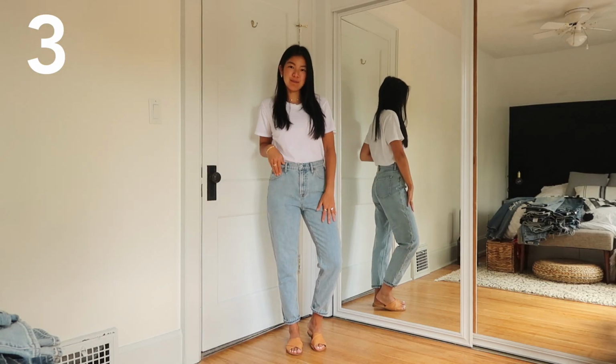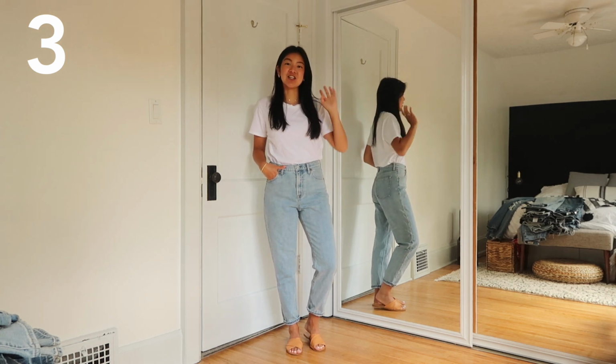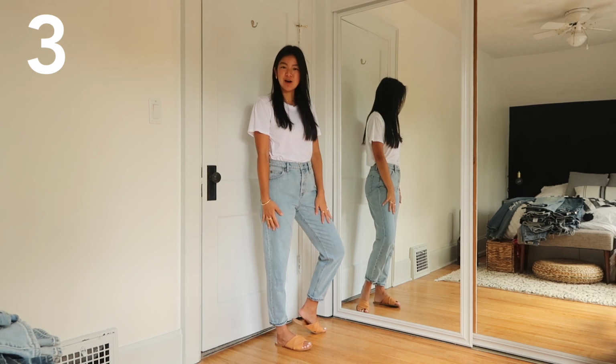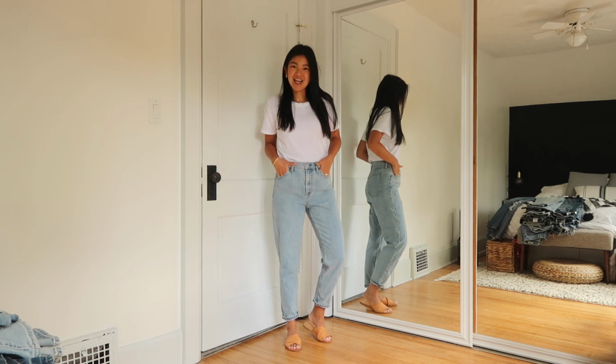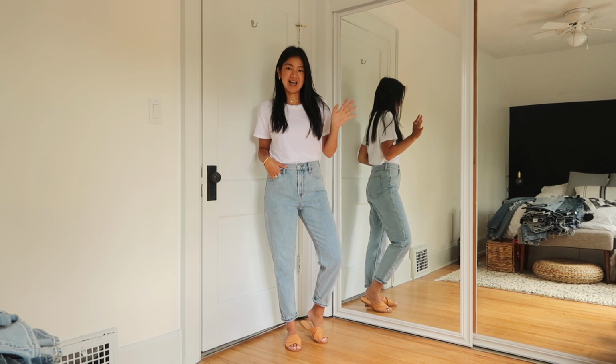Alright, these are the Gap 90s style mom jeans that they just released for their new limited edition capsule collection called Denim Through the Decade. I love how light wash these are. I don't have a pair of mom jeans that are so comfy and light washed. These ones I did have to size up 2 sizes though. I am normally a Gap 25.